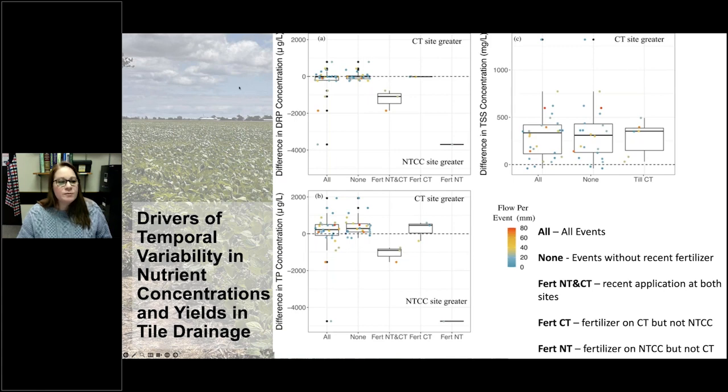time, the fertilizer was applied as a surface broadcast at the no-till site, and it was incorporated at the CT site. And so when reasonably similar amounts of fertilizer were applied, the incorporation of fertilizer at the CT site meant that we didn't see the same shifts in fertilizer concentration. So we saw tile drain concentrations. So tile drain concentrations were much greater at the no-till site following fertilizer application.